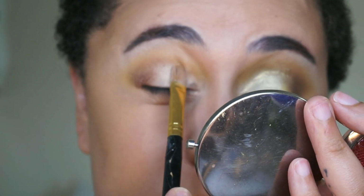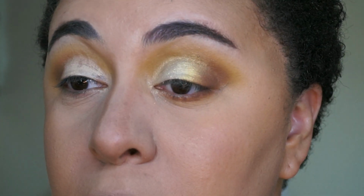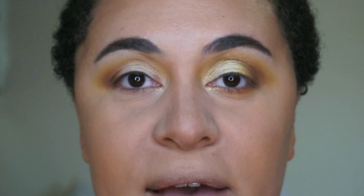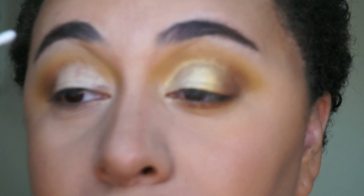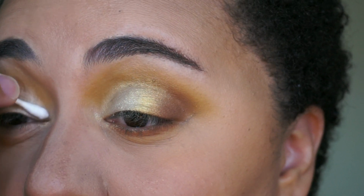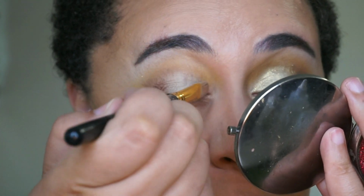My eye is watering so much right now, so my concealer is not sticking. I don't know if you can see that. So frustrating. I hate having allergies because I try to be cute. I'm just going to try to take a cotton swab and apply this. Nope, it's not working. Nope. Alright.